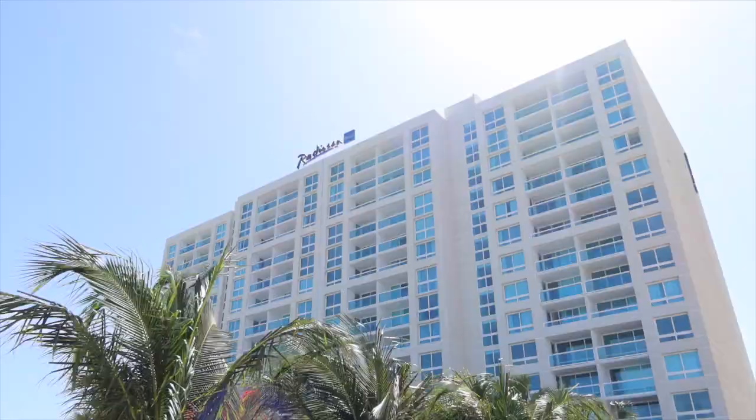I own a travel agency based out of Connecticut, but I live in Aruba. And today we are checking out the new Radisson Hotel here in Aruba. We're gonna do a walkthrough of the hotel, and then we will show you what the pools look like and all that good stuff. So stay tuned.